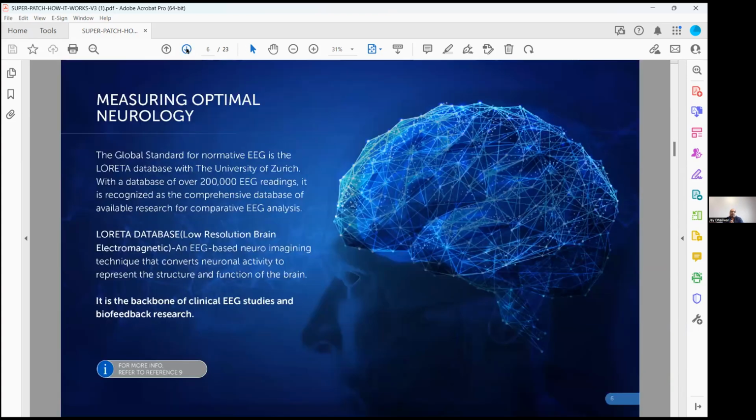So, measuring optimal neurology. The gold standard for normative EEG is the LORETA database at the University of Zurich. It's managed by the KEY Institute, and it's a database of over 200,000 EEG readings from age 2 to 85. That's a lot of data. This is the data used to investigate neural networks, to understand how those neural networks are organized, how they're developing, how they go out of regular function, and really it's the backbone of EEG studies and biofeedback research.